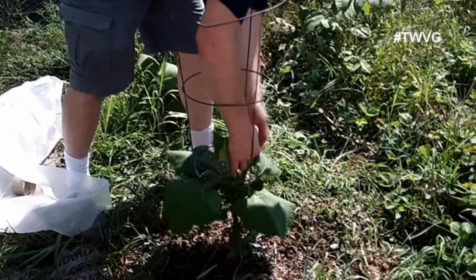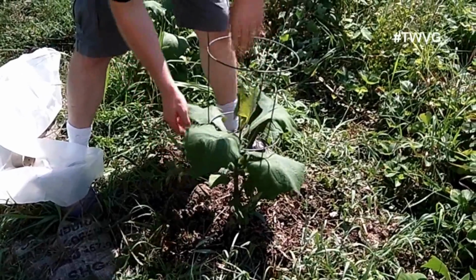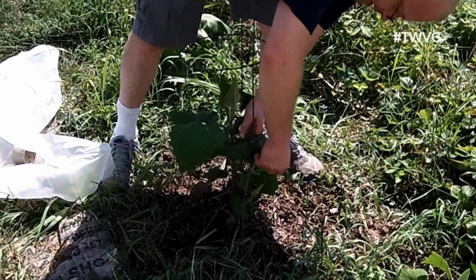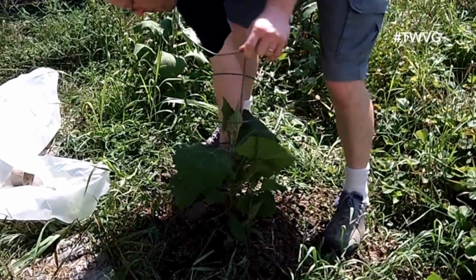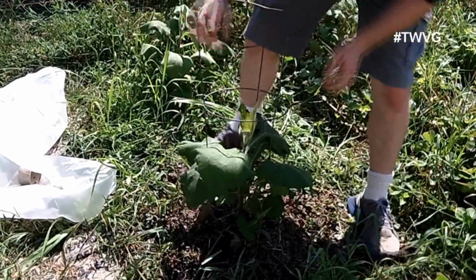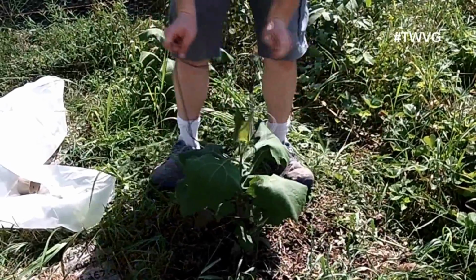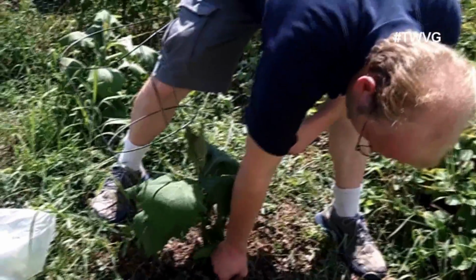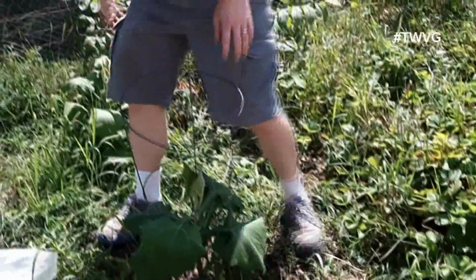Now, putting this cage around it, I want to be very gentle with these leaves, and nestle the leaves up over top of the bracing here. All right, that one's down. Okay. Try to get around just a little bit more. Okay, so now the cage is there. A little loose on this side here, because I'm in a crack in the ground, so I'm going to fix that by moving it over. Okay, that's better. Now we're pretty secure.